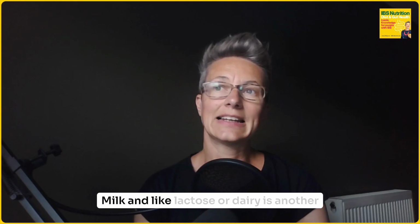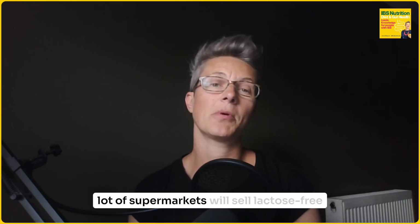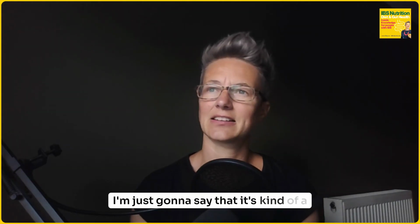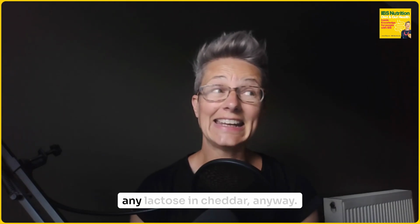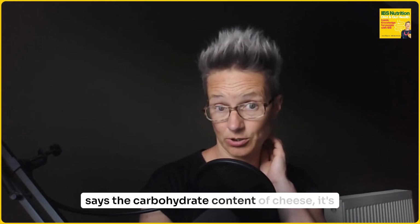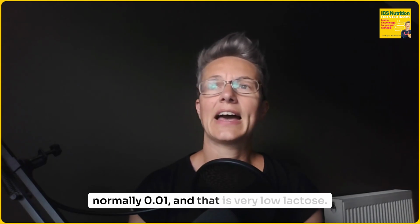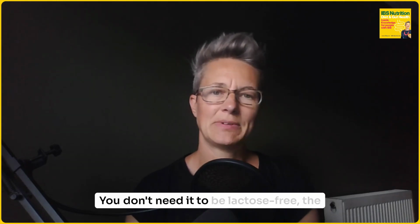Milk and lactose or dairy is another thing that people will struggle with, but a lot of supermarkets will sell lactose-free milk. You don't need lactose-free cheese. I'm just going to say that. It's kind of a marketing scam, because there really is hardly any lactose in cheddar anyway. If you look at the back of the packet and it says the carbohydrate content of cheese, it's normally 0.01, and that is very low lactose. So if you're eating cheddar, you don't need it to be lactose free.